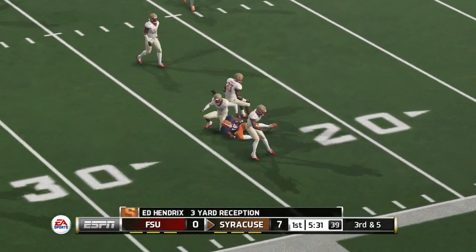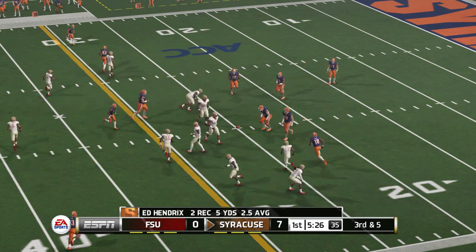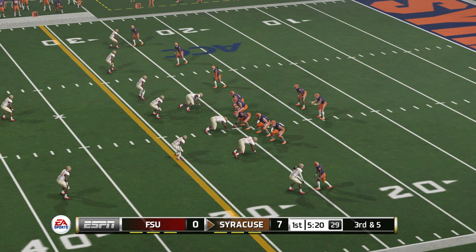Here's the throw, and I don't think he got anything on that. Number 27 makes the tackle at the 25-yard line. That'll make it 35. Hey, kill!